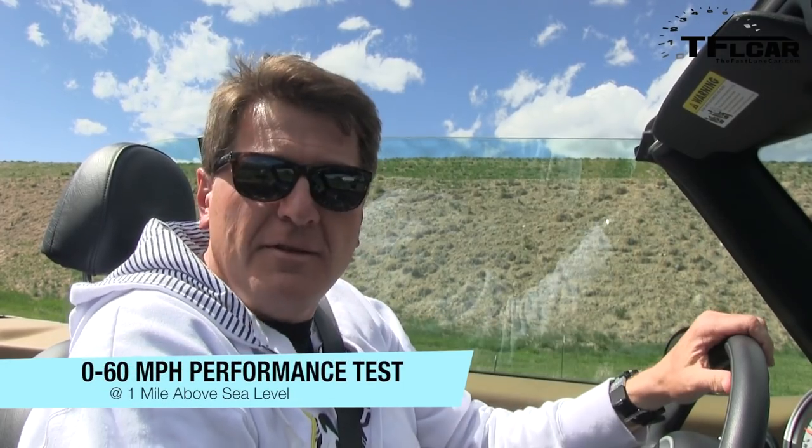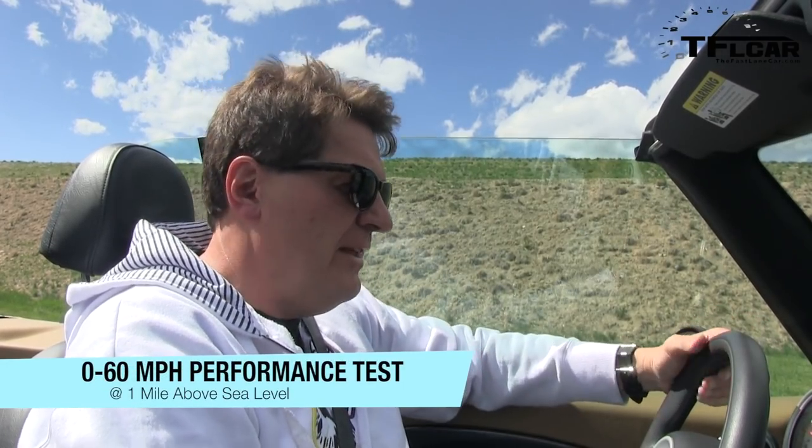Zero to 60 in the Mini Cooper S convertible. Mini says about 7.3 seconds at sea level. Now we're at a mile above sea level, which means we're a lot slower here, less air density. The supercharger helps make up for that, but not a lot. So let's see if I can get close to that. Usually we're about 2 seconds to 60 slower up here.